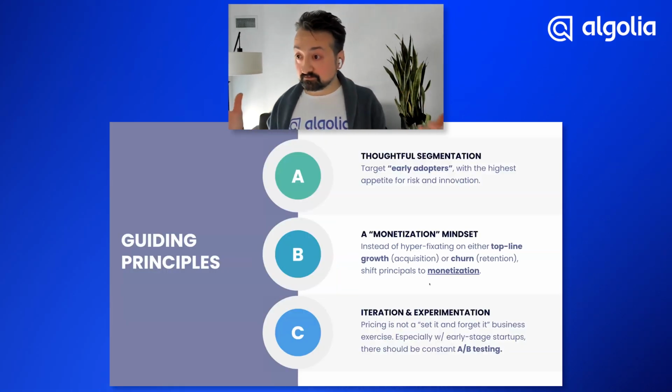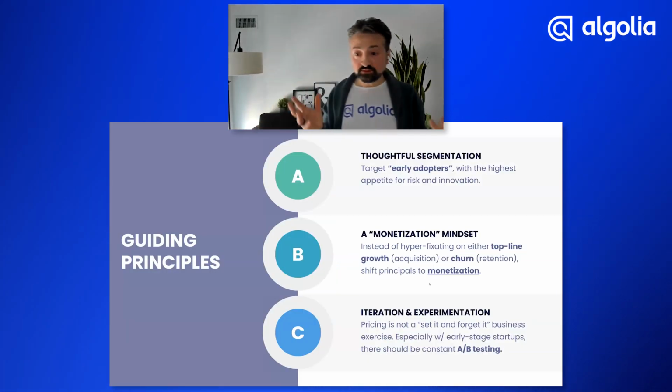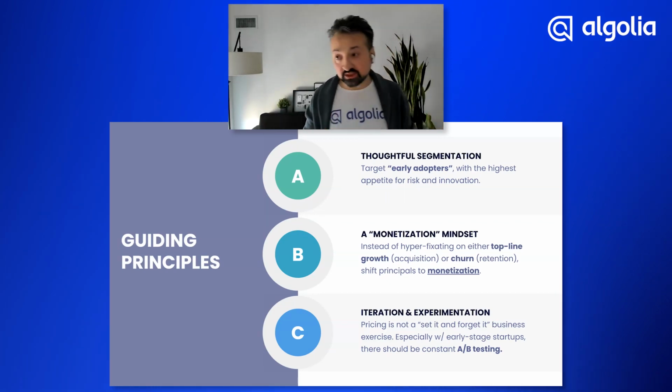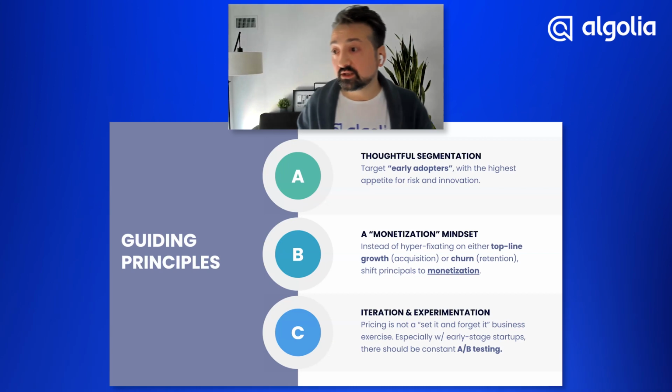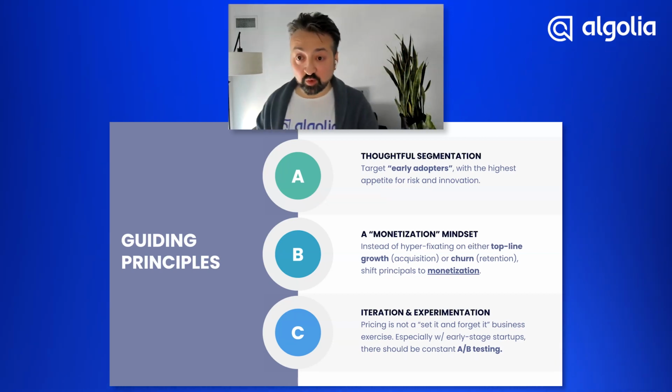So now to the guiding principles. Basically a summary of what we had, and I'm going to jump into the workshop for about 5-10 minutes, walk through it a little, and then we'll open this up for some questions.